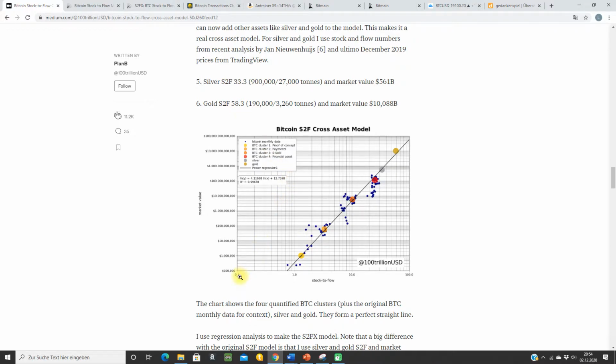So that we have this chart here. So gold is here, okay. This is the next target for Bitcoin. So if you go there, you have the stock to flow of 58 right now here. It's a logarithmic scale here, so you should be aware of that. So it's 1, 10, 100. So here's 58. Okay, this is gold.